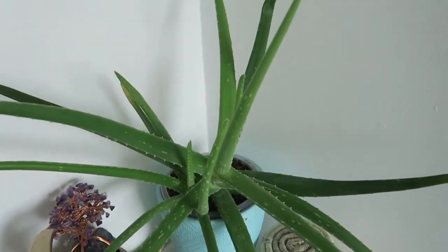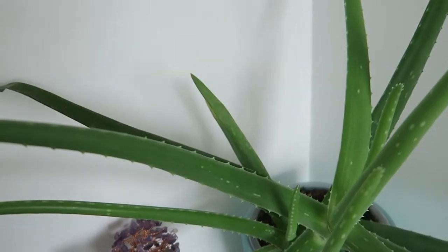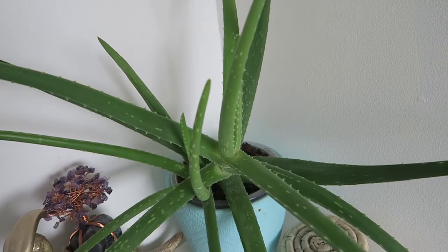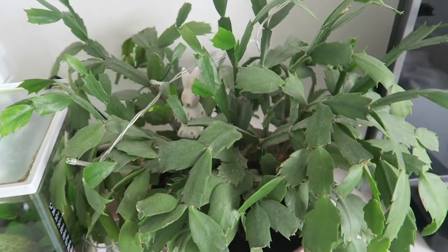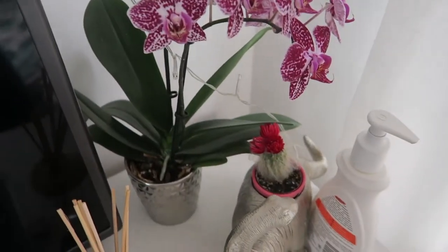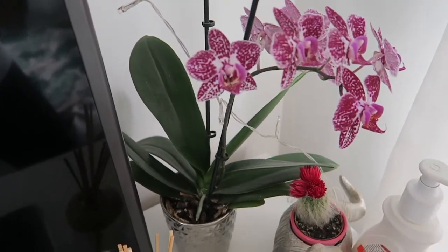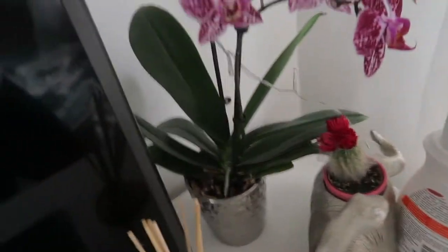This aloe vera needs a dust as well. And the leaves are going a bit odd. I don't know why. They're like sinking in. So I need to sort that out. Same with my Christmas cactus. That needs a shower, and whatever that plant is needs watering. I'm not very good at looking after plants, and this orchid's doing quite well. It just needs, again, watering down, and so does this cactus.